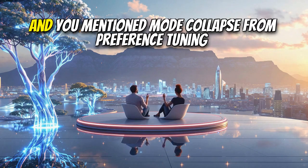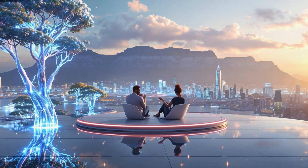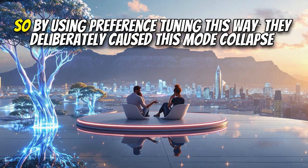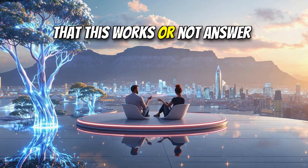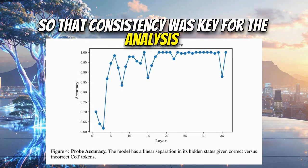Got it. And you mentioned mode collapse from preference tuning. That sounds like something you usually don't want, but it was helpful here. Right. Normally, yeah, you want variety. But for interpretability, that variability makes things messy. So by using preference tuning this way, they deliberately caused this mode collapse. The model ended up spitting out those really predictable chains of thought, always with the this works or not answer. So that consistency was key for the analysis.